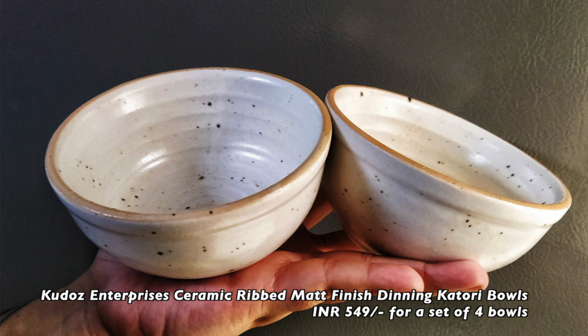It definitely has a nice, good weight to the bowls when you hold it. It feels nice when you hold it. That's what I noticed when I received my order. When I unpacked it, they had packed it pretty nicely, and it reached pretty fast. The quality of the bowl is nice. It's one of those heavy kind of bowls, but not too heavy.